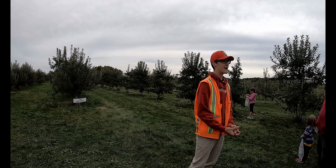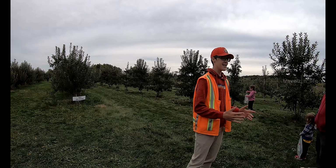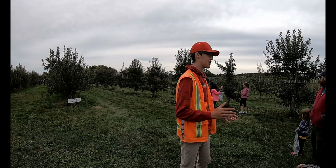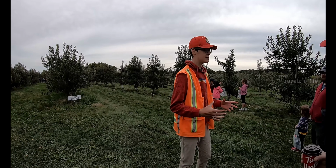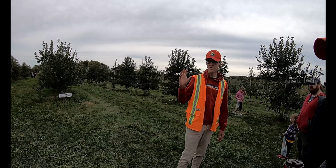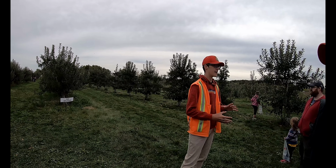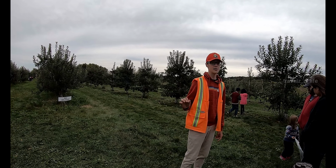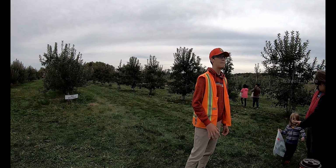If you're going to bake with them, which I would suggest and not suggest, they're really sweet. So if you add any sugar or any flavoring, it'll come out really sweet and might not be the flavor you want. But they're really crisp, so they won't get soggy when you bake them. Really awesome, sweet, sweet, sweet apples.